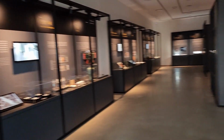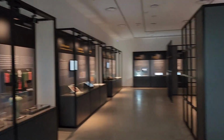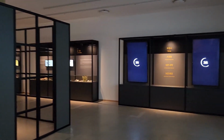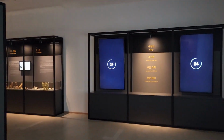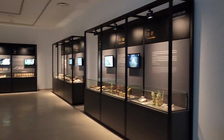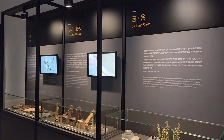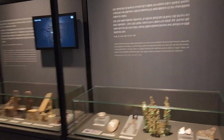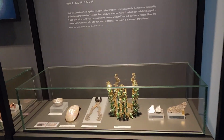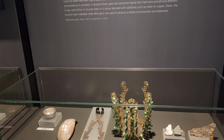All right, we are now in the Shilla Artifact Museum. No one here, so nice. We can take a nice little video of the surrounding area. But yeah, we can take our time to look at all the artifacts and see what they got. God, you can see this crown literally everywhere. But I mean, this was the style back then.